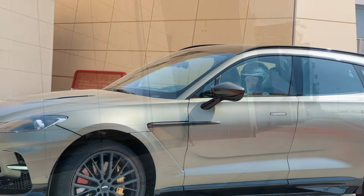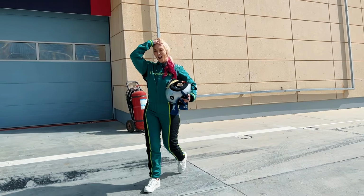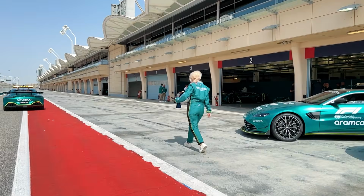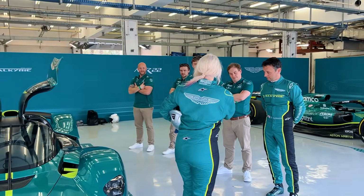All right, I'm feeling much more confident with the track and I'm ready to hop in the Valkyrie. You can also see the AMR Pro lurking in the background. That's for later. We've got a whole team here to make this happen, so a massive thank you to all of you guys for being here.